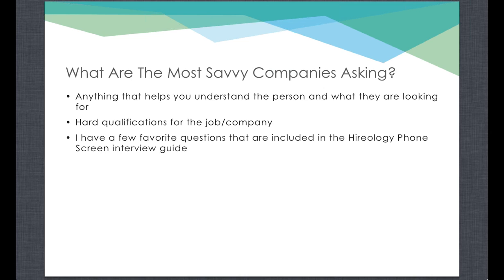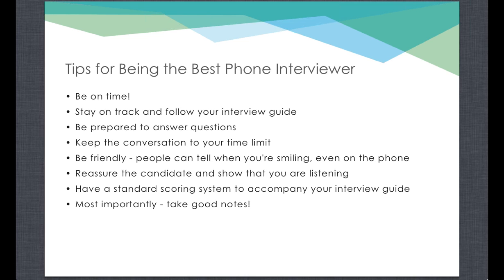And then moving into some tips for being the best phone interviewer, and these are definitely very important. So number one, you want to be on time. You want to respect the time of the interviewee. Your candidates are setting aside time to speak with you, and obviously they want a job and they should be excited to speak with you and set aside that time, but you also need to respect that they have lives outside of the interviewing process. So just make sure you're on time with your call. If you're going to be a little bit late, shoot them an email and let them know that, or reschedule with them.